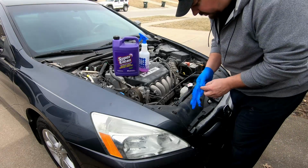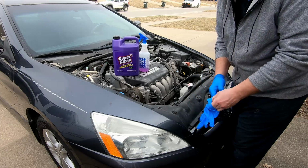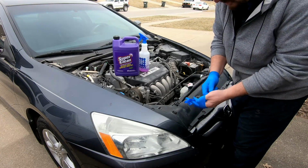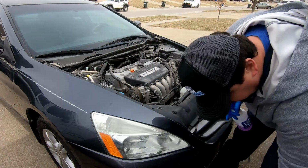Alright guys, so what I'm going to use here to clean this engine bay up is some Super Clean Full Strength. We do have the negative terminal already disconnected from the battery, and it's been sitting for a couple minutes. I'm going to go ahead and spray this thing down, let it sit for a little bit, and then we'll spray it off with the power washer.